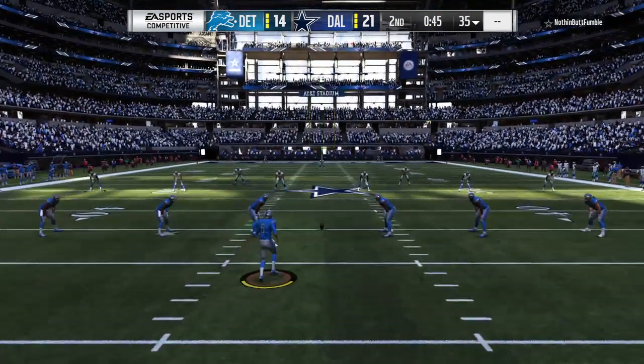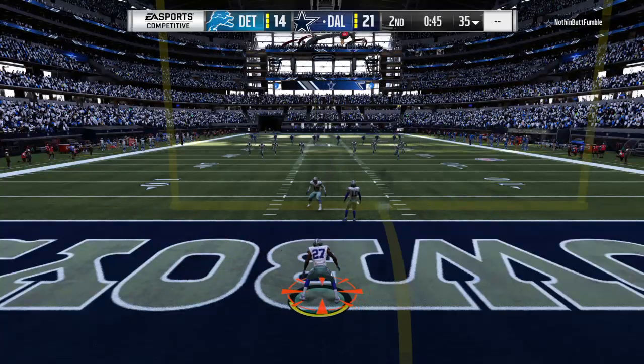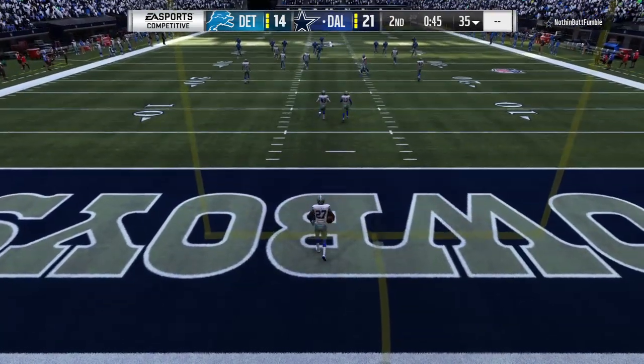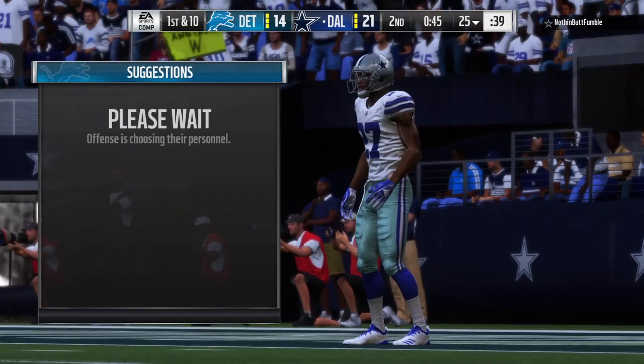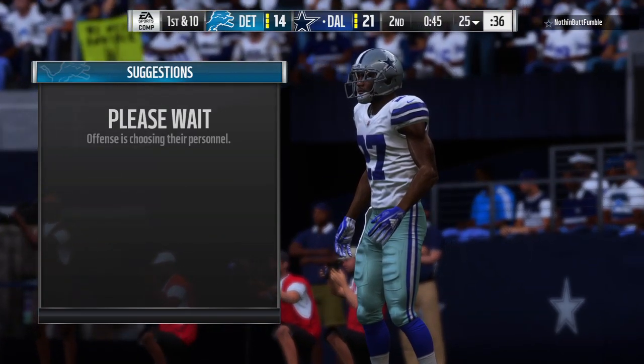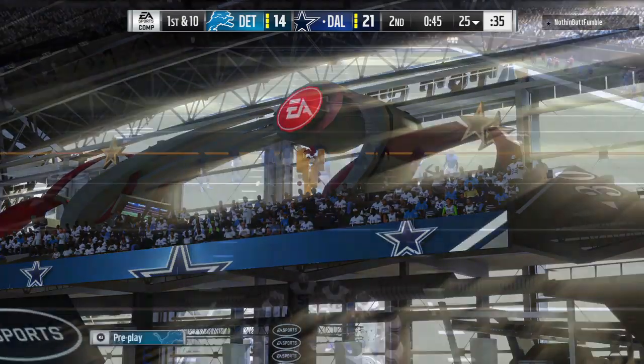Martin, the punter, now out to kick it away. This is taken about 7 yards deep. And no run back here. This will be a touchback, and it comes out to the 25-yard line. So out come the Cowboys now as their offense gets set to take over.